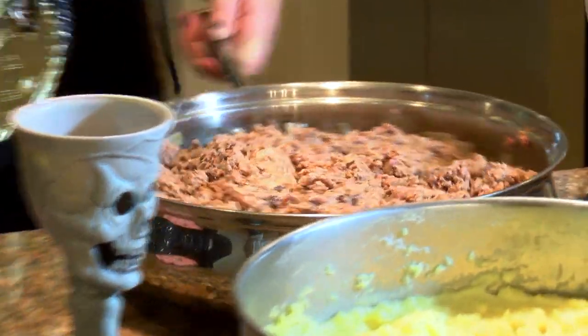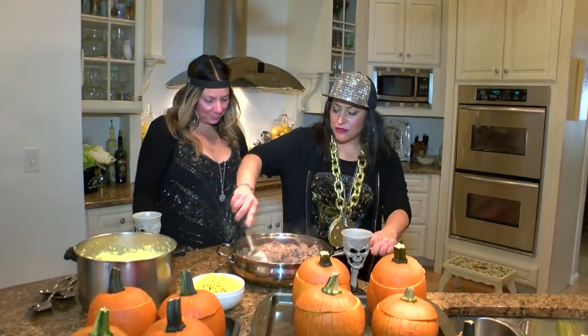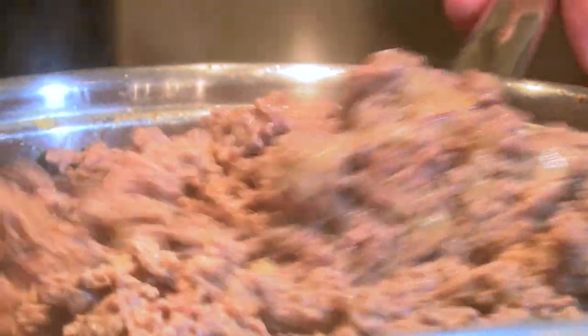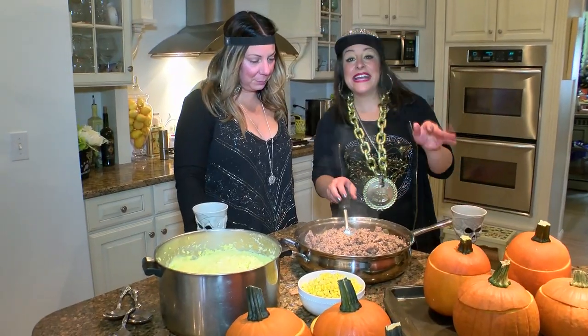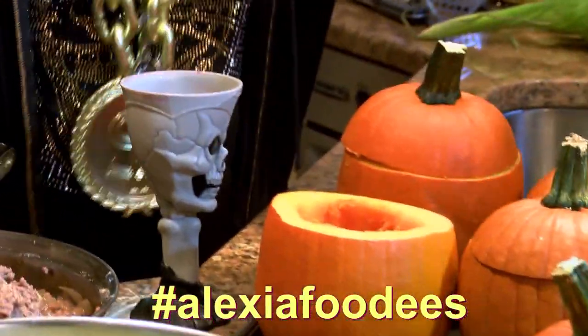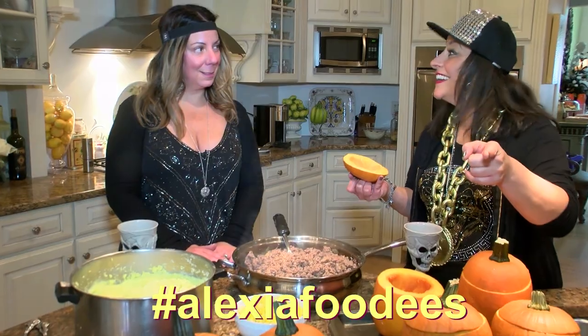Wow, that's a lot of beef. Look at that. We're gonna mix this up with the brown gravy. Look how beautiful that is. Juicy and delicious. Now, when this bakes in the pumpkins with all the layers, the pumpkin is going to cook inside. Absolutely delicious. Are you ready?